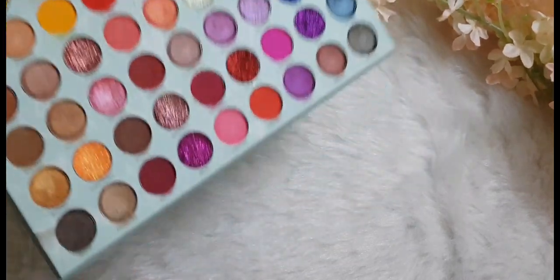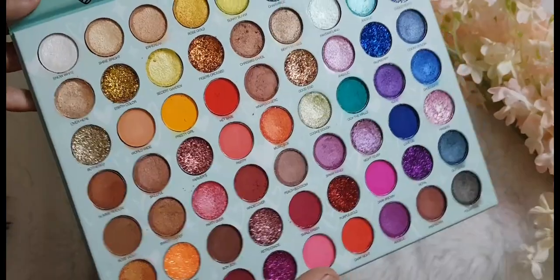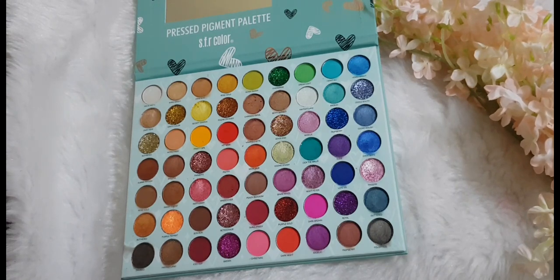It does have really beautiful shades in it, I must say, and the shades are quite decently pigmented. If you use bright color shades on a white eyeshadow base, they will definitely pop up. Coming to the mattes, the mattes are a little bit streaky. They are pigmented, but they are streaky, patchy, and not as smooth as the shimmers. Shimmers are really smooth and buttery. Glitter ones are also nice. You don't need any eyeshadow glue to apply those glitters. They stay for a good time on the eyelid if you apply them directly.